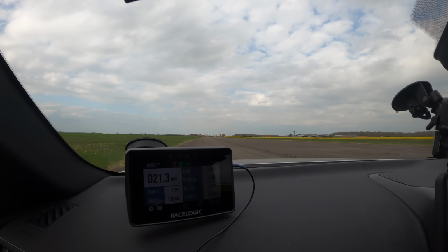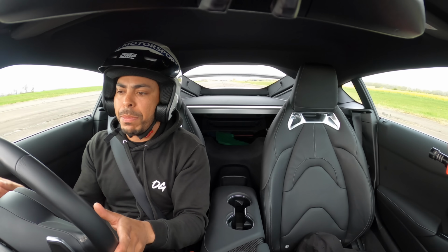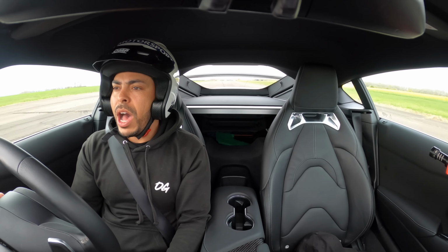I think the best was 11.17 maybe for today. And do you know what? I'll leave it there because I know I need to get this on a prep strip to really utilise its power, get some better tyres on it. I think it's got 10s in it. Pretty sure it's got 10s in it.